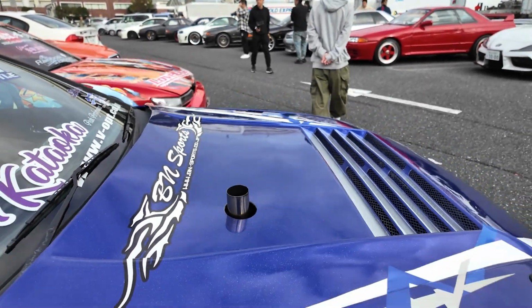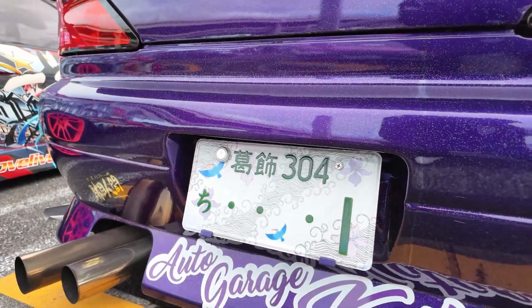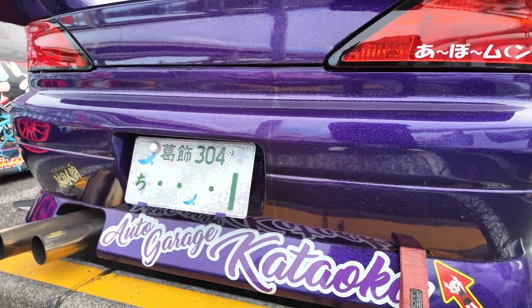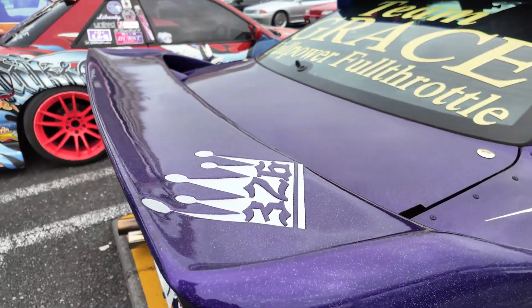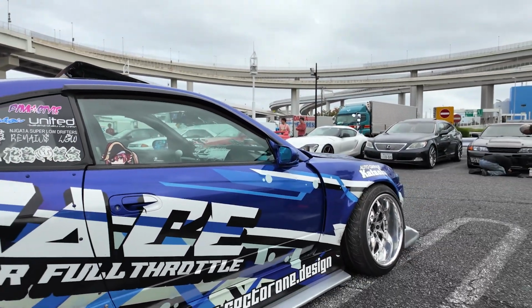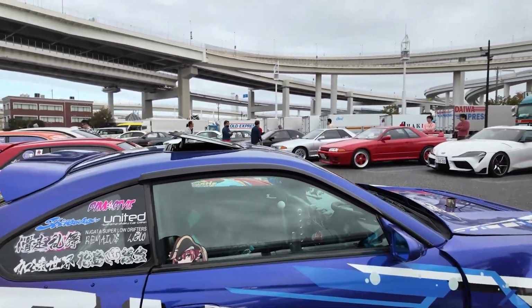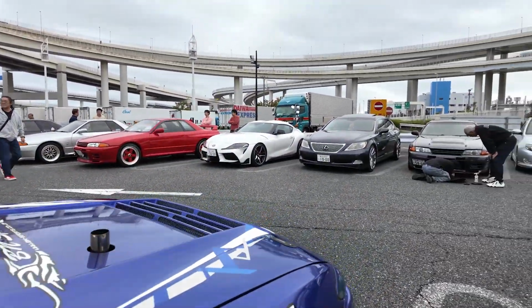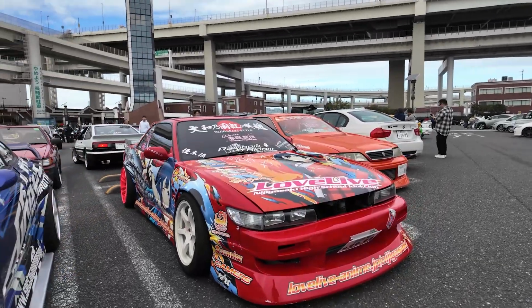Hood dump, dude. What? Like, look at the cohesion. Like, the plate. .326, dude. Oh my god, man. All right, we gotta say goodbye.